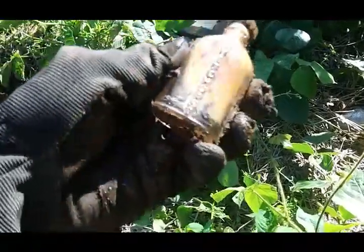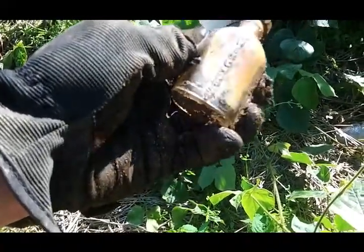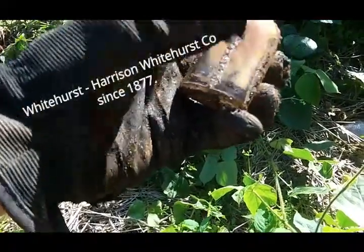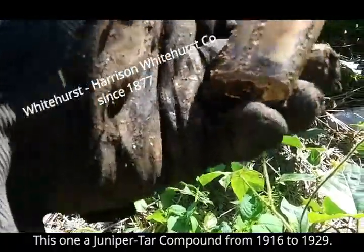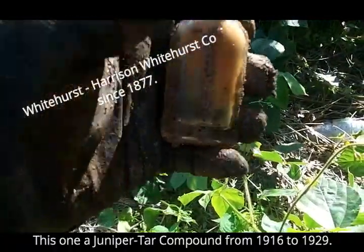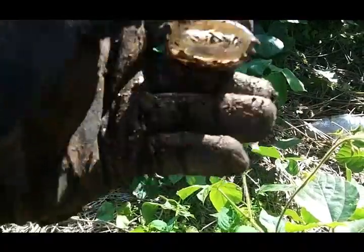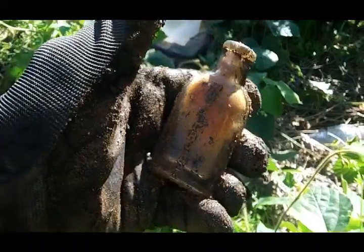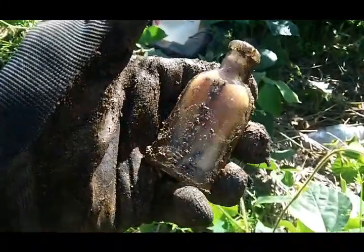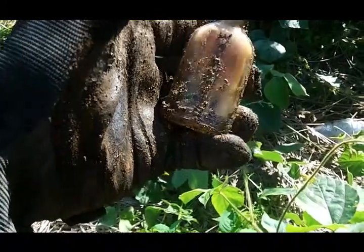Interesting bottle right here. It says White House. Oh, wait a minute. Nope, sorry, my mistake. It was dirty. It says Whitehurst. I don't have one of those, so I don't have any idea what that is. I thought it said White House, which is vinegar, and I was going to say, what kind of vinegar is that? A sample? But that says Whitehurst, H-U-R-S-T. We'll be able to look that up.